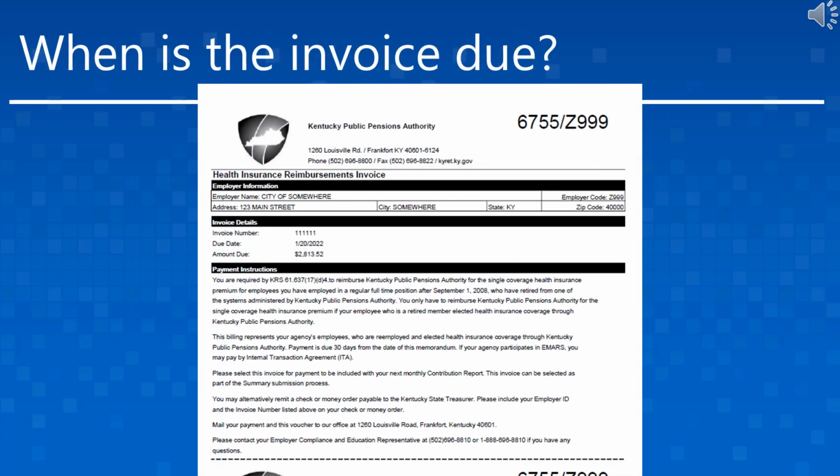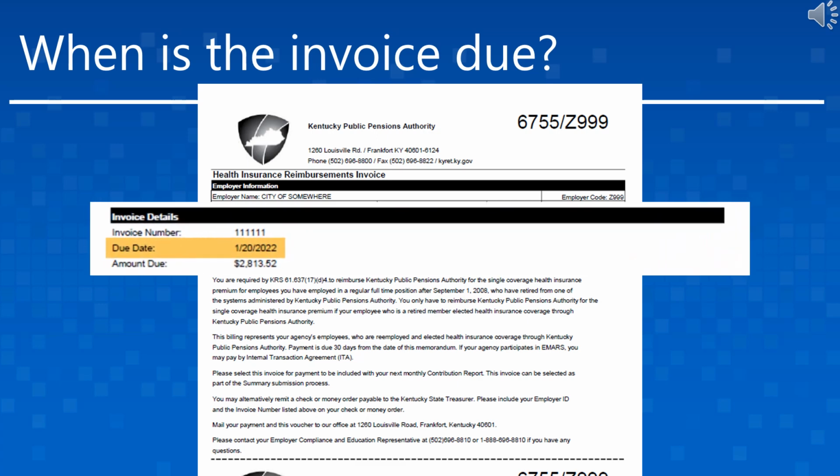Once the invoice is issued, the agency has 30 days from the date of creation to pay the invoice. The due date can be found within the invoice details on page 1 of the invoice.